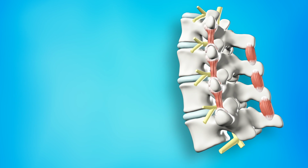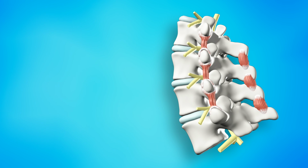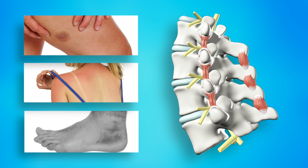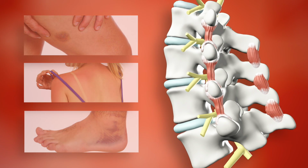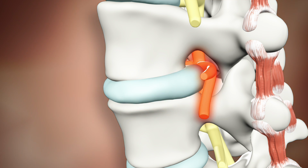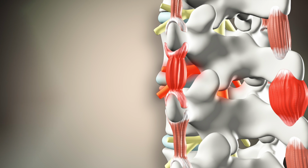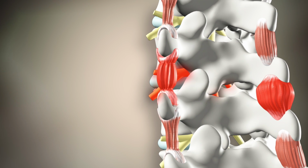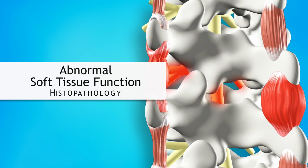When there is an injury to the spine, supportive soft tissues like tendons, ligaments, and discs are often involved. They can react like bruises, sunburns, or sprained ankles, with a rise in temperature and a release of chemical toxins at the site of injury. Similar to squeezing a water balloon, the pulpy disc material between each spinal bone can bulge or herniate. Ligaments and tendons can stretch or tear. Like a serious sprain, the resulting inflammation can be painful, causing swelling that directly affects surrounding joints and adjacent nerve tissues. Doctors refer to this soft tissue damage as histopathology.